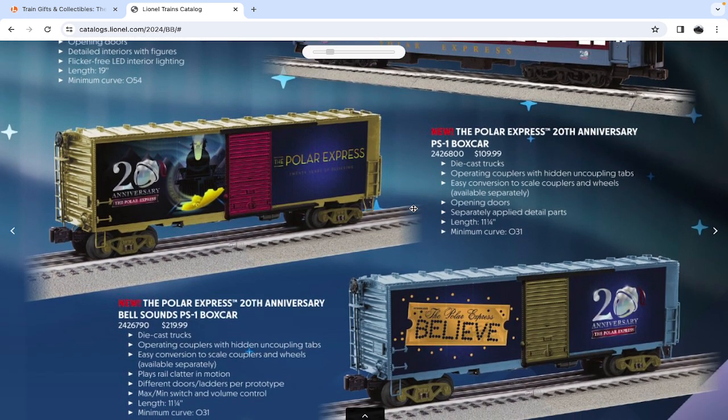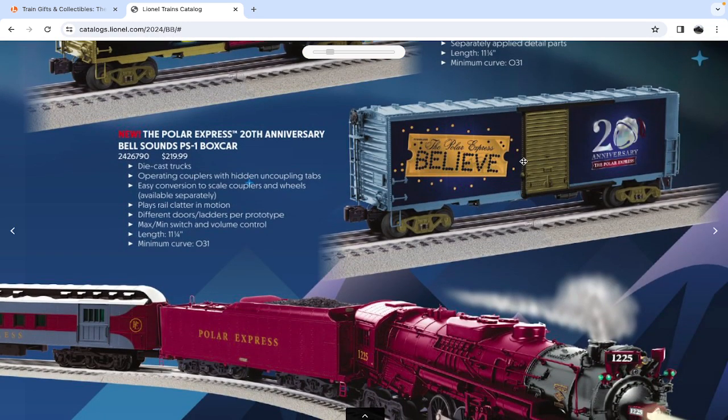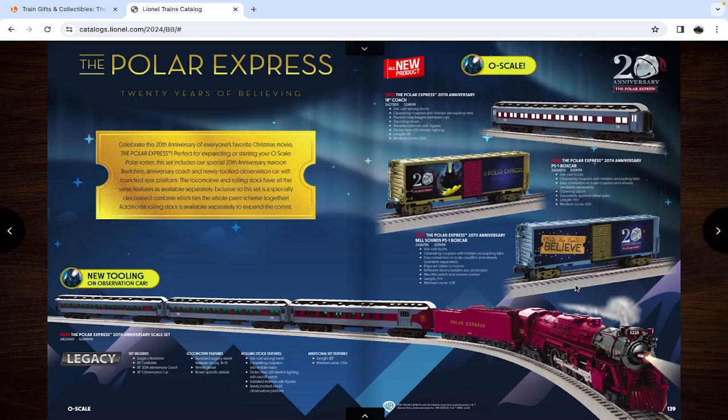And they're also offering 2 different variations of the 20th anniversary logo and catalog cover PS1 boxcars. In this case, there is the standard anniversary boxcar, which I plan on getting. It is $109. I have found it on Charles Ro for about $80, $75, so much cheaper than Lionel's original. It has that beautiful catalog cover, which looks like it's slightly modified. It looks like it has the hobo and the hero boy on top of the boiler of the locomotive instead of the 2 marker lights and number boards like on the front cover of the catalog itself. And then Lionel's also offering a sound PS1 boxcar, which has bell clatter and rail squealing and whatnot, something that you would expect. So just quite a nice little offering to start off with.